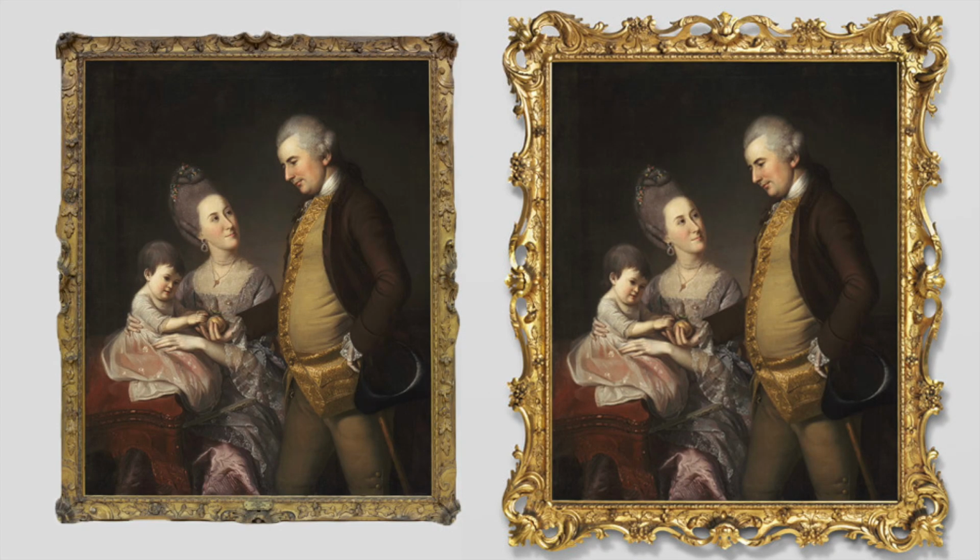Now the good news is more than half of the original frame survives, so about 60%, and all the original gilding is underneath all of the original frames. So at some point when we have the funding and the people, we will add the bits onto the edge. Right, we will not make 4 new travel frames. We will add the bits onto all 5 of the original frames.